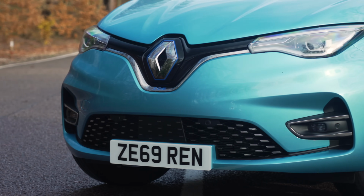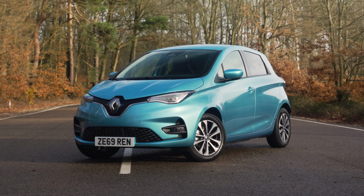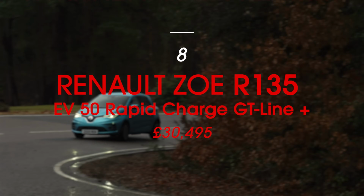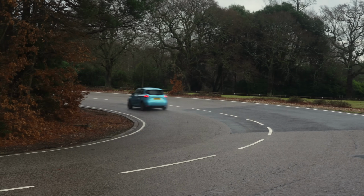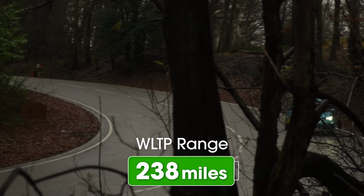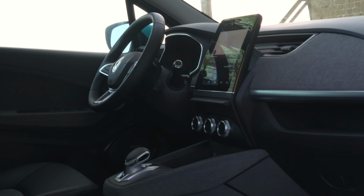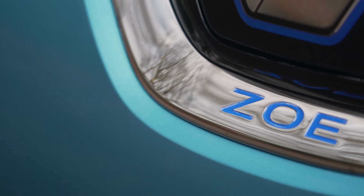The Renault Zoe was a great small EV pioneer. Some changes to its lineup recently has reduced the choice if you do want to buy a new one now though. So if you're after a Zoe, you can only get it in R135 GT Line Plus spec. This gets you lots of equipment, a nice interior, a good range and decent performance. It's still a great choice, but in this spec, and because the government grant has been drastically reduced over the years, the Zoe isn't the bargain it once was.